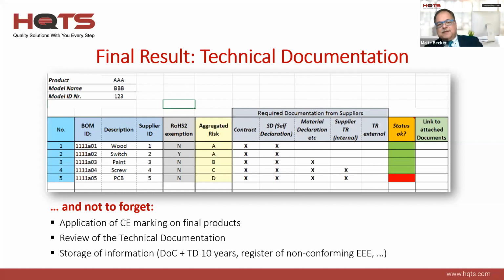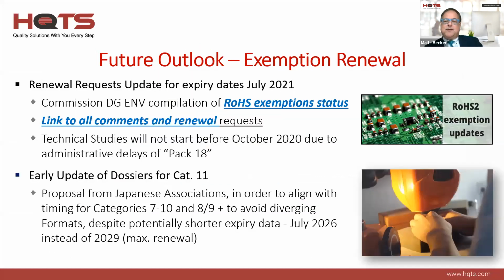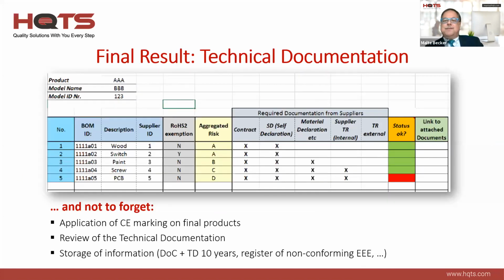And in terms of required documentation, you will see here that also different levels will apply and will have to be managed and filled in depending on the component and the supplier. So at the end of the day, the example here is a bit suboptimal because you have still one red field left. No, sorry, we are not yet there. At the end of the day, your status should all show green colors, and then you are ready to have your final technical documentation done.